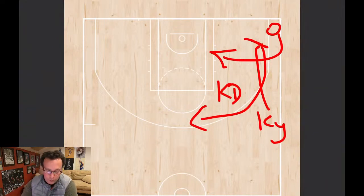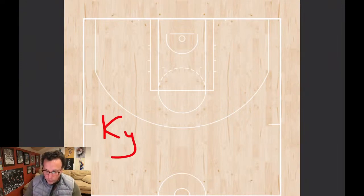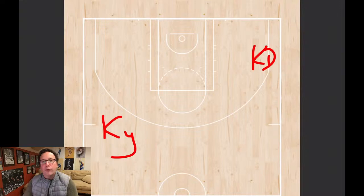A lot of times you'll see teams want to play them in opposition. So if Kyrie has the ball here, you want KD on the weak side and have that balance just for maximum separation on the defense. And that's okay too, but I think I would want to see more opportunities to have them involved in actions where they're screening for each other, where they're off ball too. And then KD on the high post, I think, would be real viable for them.